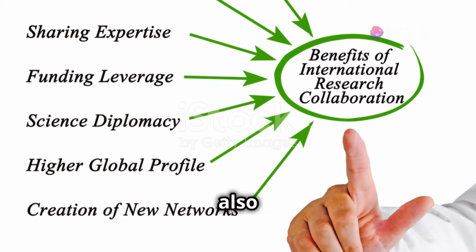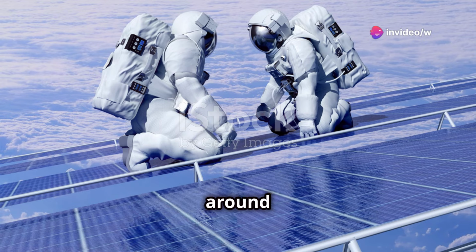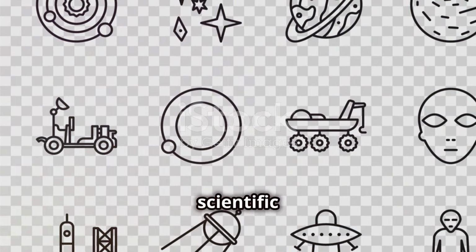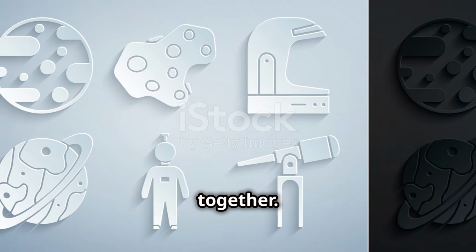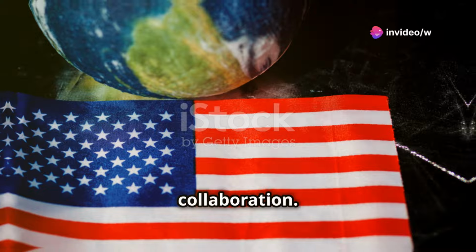Voyager 1's mission also highlights the importance of international cooperation. Scientists from around the world have used its data. The mission has brought together the global scientific community. It shows what humanity can achieve when we work together. Voyager 1's journey is a symbol of human curiosity and collaboration.